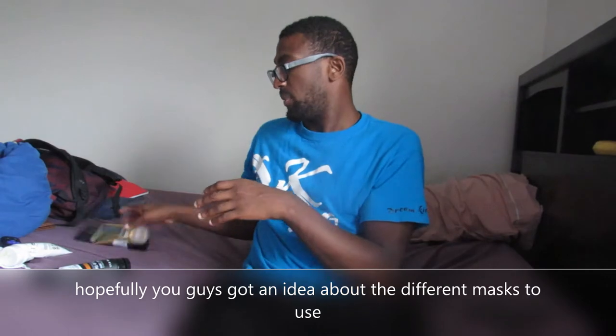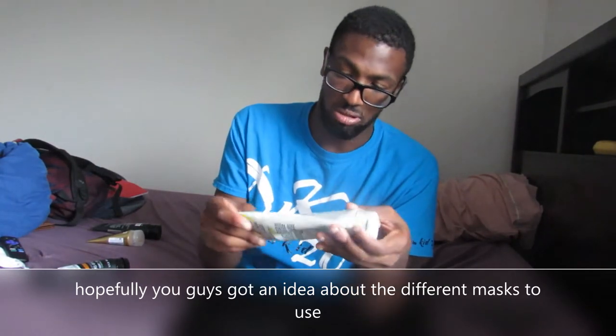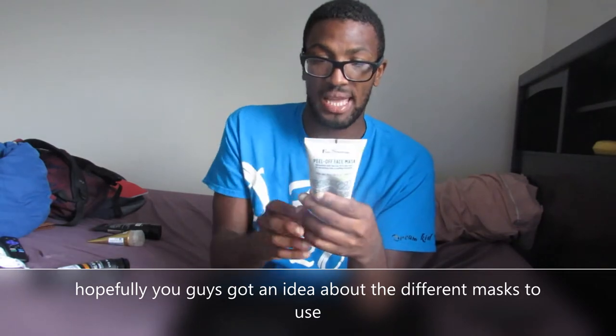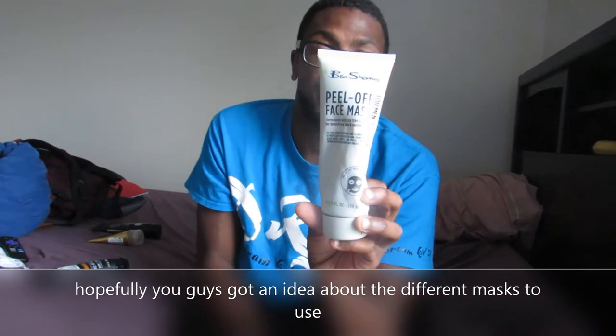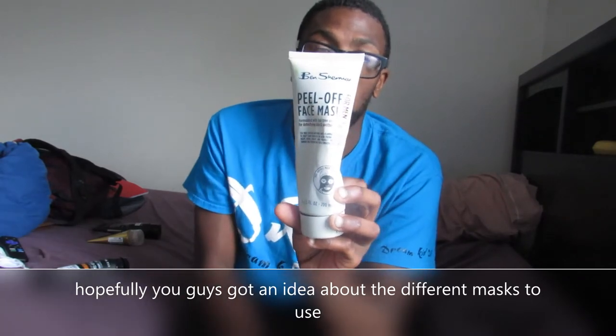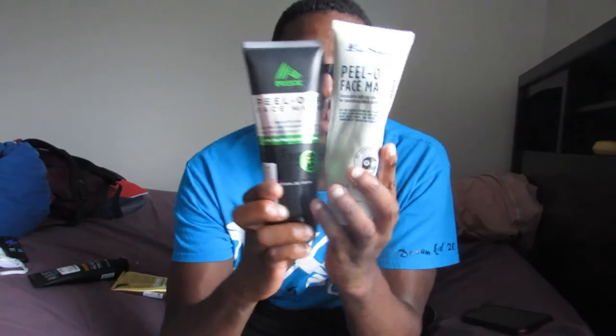So my original green mask, which I almost ran out of, the one I got is this right here. Everybody knows this brand. It's well popular. And this is another tea tree oil. So the green mask is all about the tea tree oil. The gold mask does not have that. So the best two to get are these two right here.